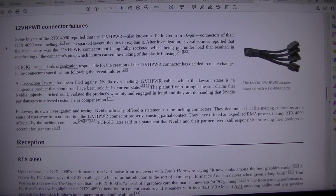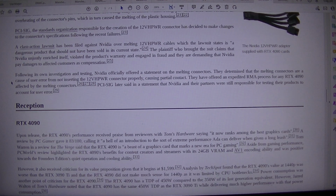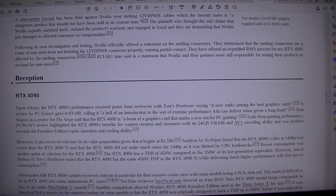A class action lawsuit has been filed against Nvidia over melting 12VHPWR cables, which the lawsuit states is a dangerous product that should not have been sold in its current state. The plaintiff who brought the suit claims that Nvidia unjustly enriched itself, violated the product's warranty and engaged in fraud, and they are demanding that Nvidia pay damages to affected customers as compensation.